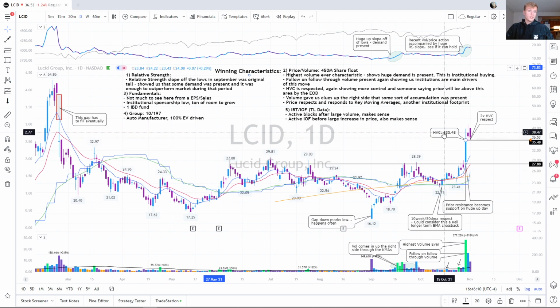Personally, I'm looking at the HVC that it creates, which stands for high volume close. We're looking at 35.48 as the HVC. The next day, the low was 35.43. Today, the low was 35.73. So we're holding this HVC on a closing basis, and we're also respecting the whole number of 35. This information in and of itself is telling us that there's institutional accumulation occurring, especially when it's holding a round number and this quite obvious HVC.